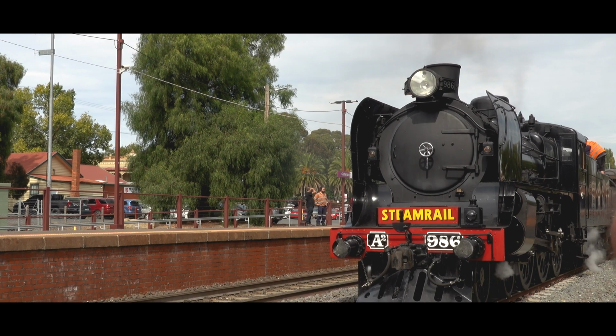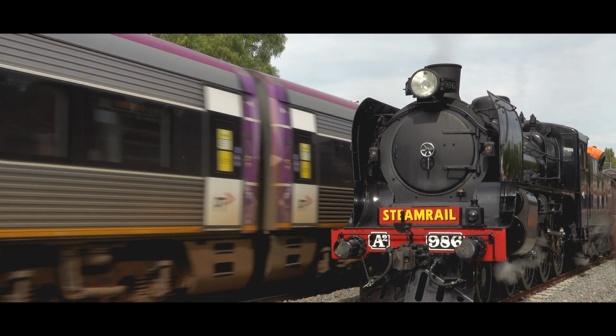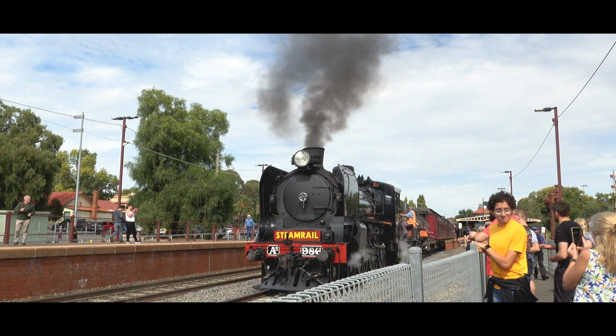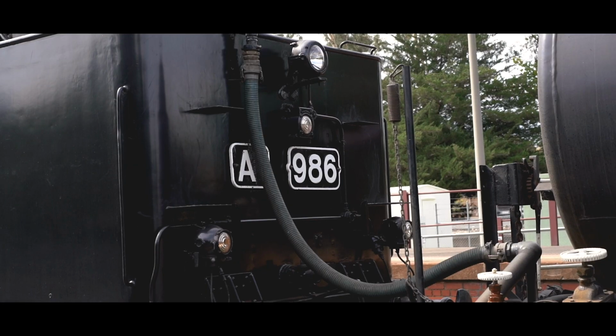So we had 30 minutes or so at Castlemaine to let the Melbourne and Bendigo bound V-line services cross us. I guess that would have never been a problem if they hadn't removed the double track main line that was there in the first place. Anyway, let's have a quick look at the locomotives on this trip.